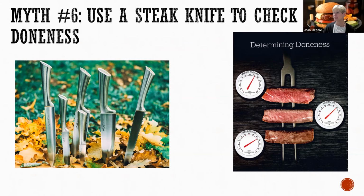False, false, no, yep. Again, false. No, must use temp thingy. Tempting. I like that. Yes, and the temp thingy is definitely called a thermometer. And yes, you want to use a thermometer.